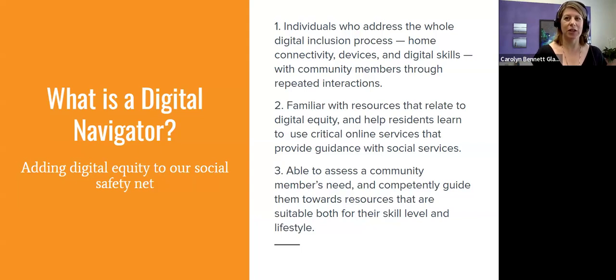Digital skills is a key component of our particular program. We do a lot of work with helping people use the technology that they already have. But we also train digital navigators to work with helping people with home connectivity and device acquisition. Digital navigators are familiar with resources that relate to digital equity and help residents learn to use critical online services that provide guidance with those social services. And digital navigators are able to assess the community member's need and guide them toward the resources that are suitable for both their skill level and lifestyle.